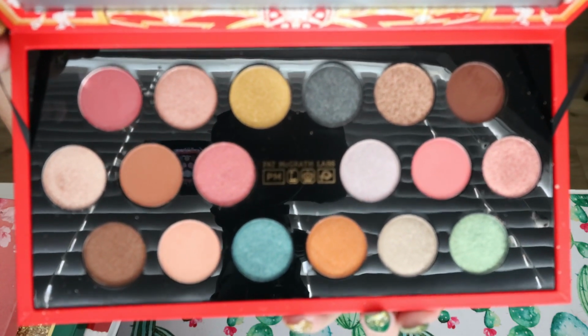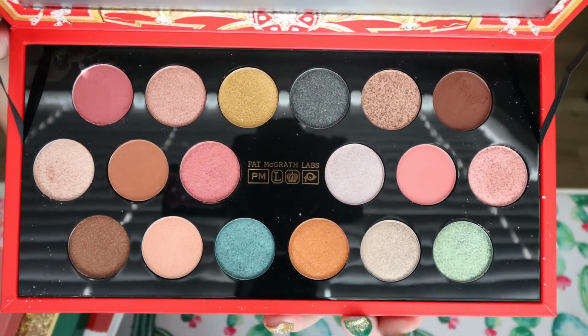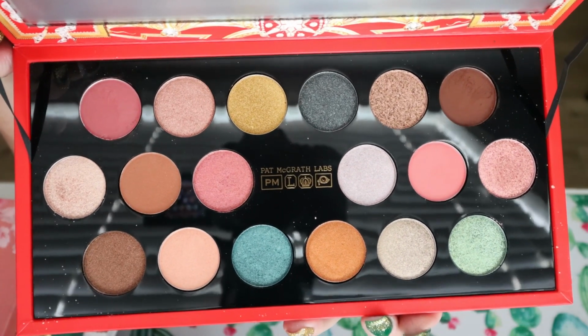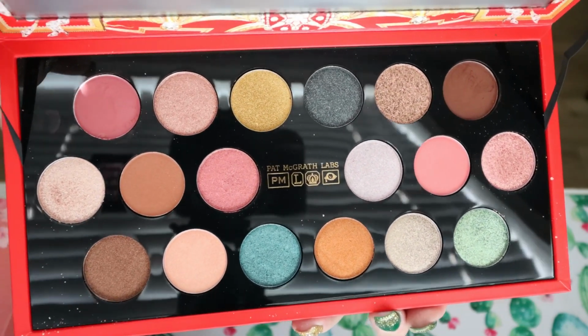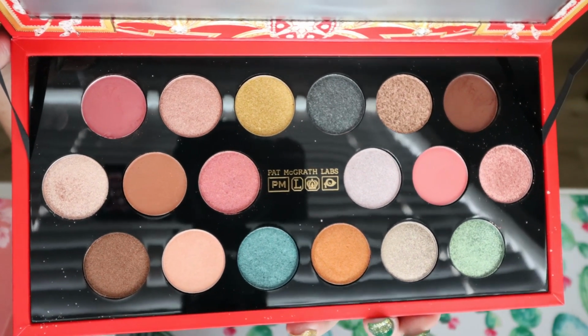I would never pay Pat McGrath prices. I do not think the formula is worth the price that she charges. So I kept this palette because I like it. I don't love it. And it's my only Pat McGrath, and honestly will probably be my only Pat McGrath.